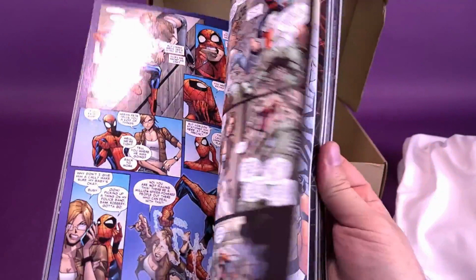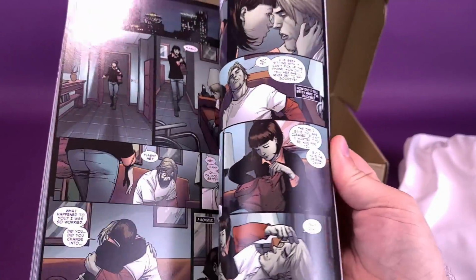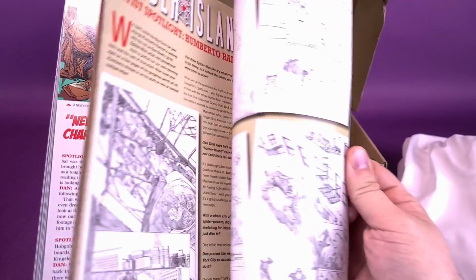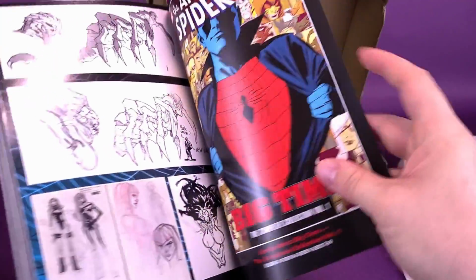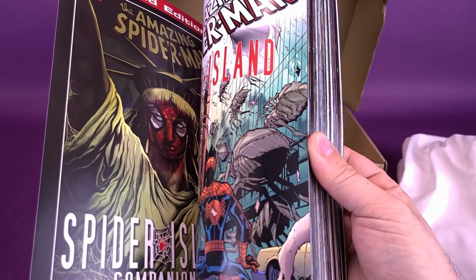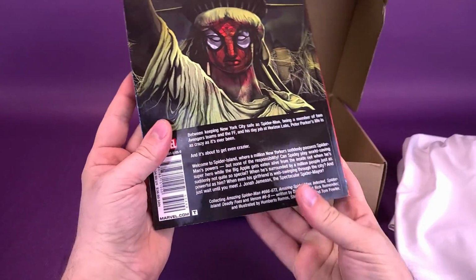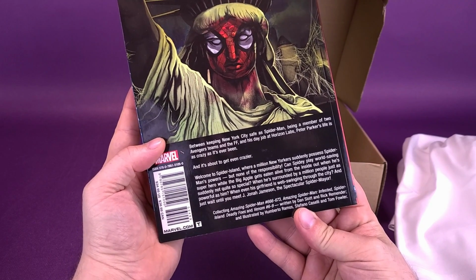Very, very cool. And generally, with a lot of these trade paperbacks, they tend to list the contents on the back of what actual comics are in here. Does it actually say? Maybe it's at the beginning. Quickly, I'm sorry, I'm occupying so much of your time here. It doesn't actually. Oh, maybe it lists it on the back here. It does. Oh, collecting. Here we go.